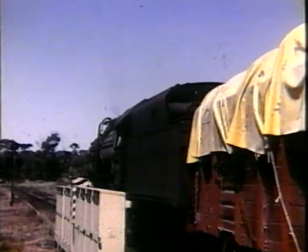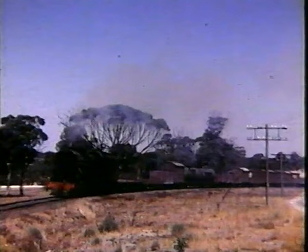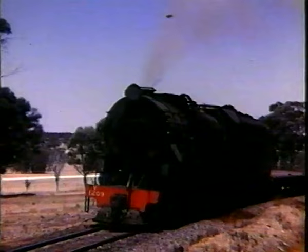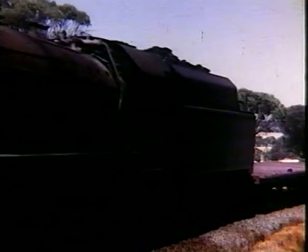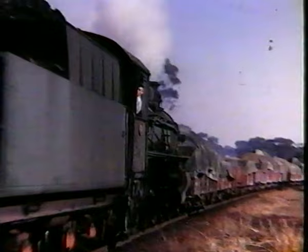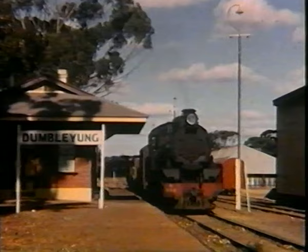An Albany train heads south, whilst a northbound train departs for Northam and thence over the Darling Ranges to Perth. At times, trains were run tender first, but this arrangement was not common in Western Australia. Further east and into the wheat-growing areas, W946 departs Dumbleyung on the Lake Grace Line.